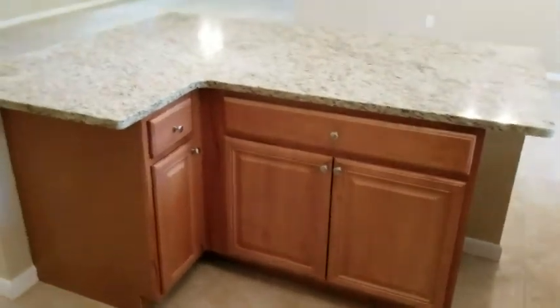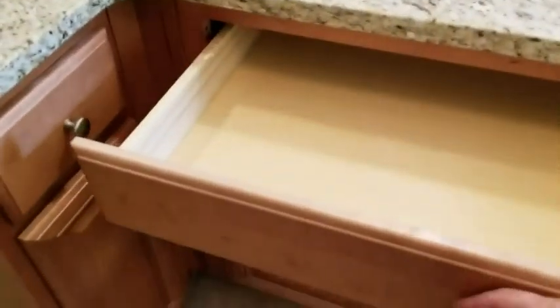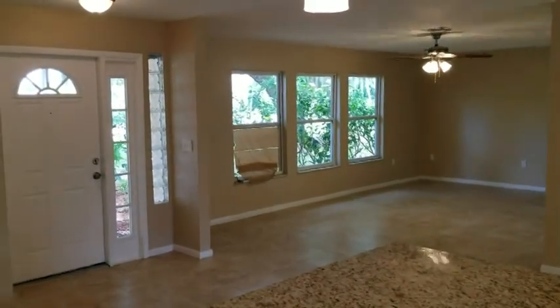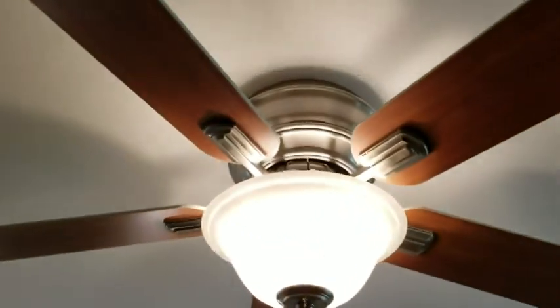A lot of storage in this island right here. So if you love to cook and entertain, this is really set up for that. So really nice for that. And looking up, your view of your living room. And we got our drop-down lights here, and we also have canister lighting right up overhead right here. And a big lighted ceiling fan as well. Now, let's head down towards the family room and master bedroom.